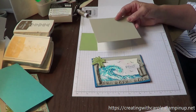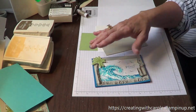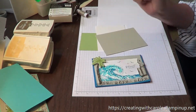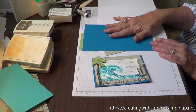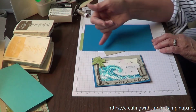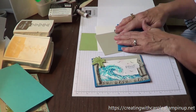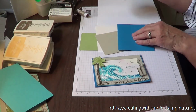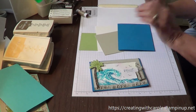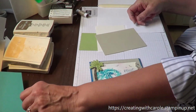We have Sahara Sand, and that's going to be our frame, as well as what we're using to do our other little elements. And then a Pacific Point card base, and this is your regular 8 1/2 by 5 1/2 scored at 4 1/4. I'm going to go ahead and fold that on the score line. Use my bone folder to give it a nice crisp crease. We'll put that aside for the moment.